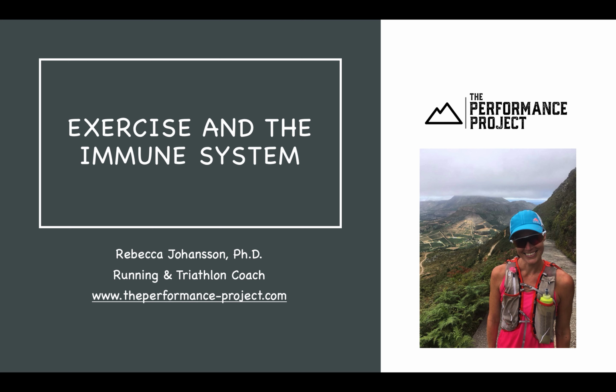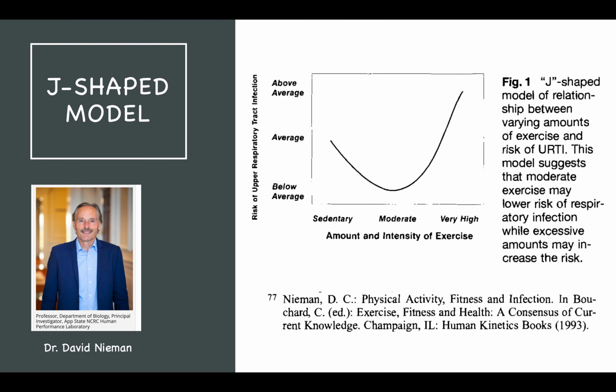Today's sports science mini lecture is on exercise and the immune system. The first concept we're going to go over is the J-shaped model. The J-shaped model was developed by Dr. David Nieman, who's a professor at Appalachian State University, and he's been an expert in exercise and immune function. He's been studying that since the 1980s, so he's a worldwide expert in the area.